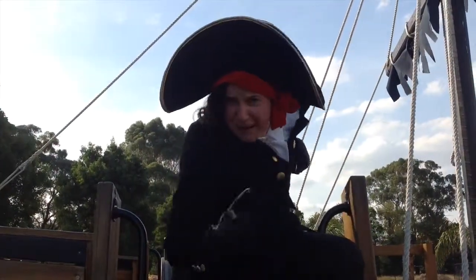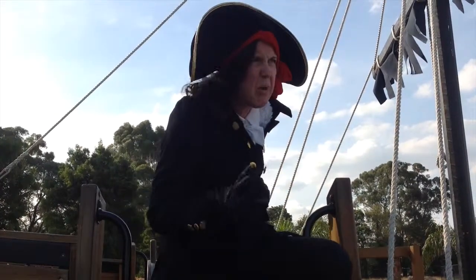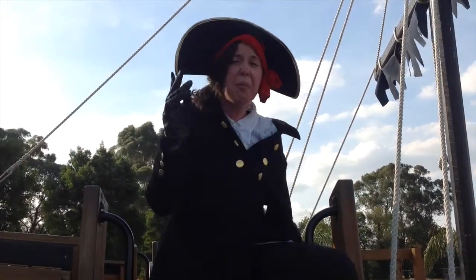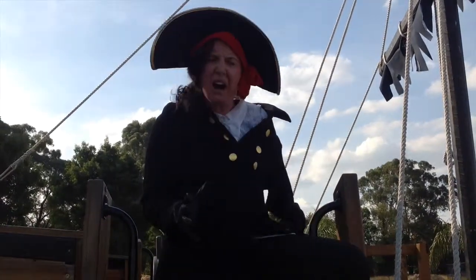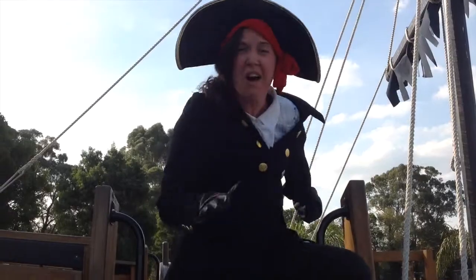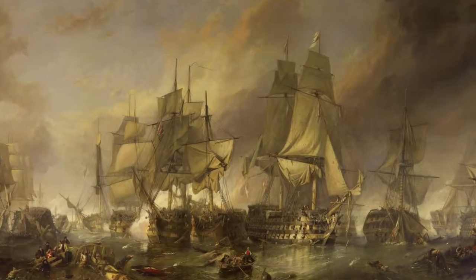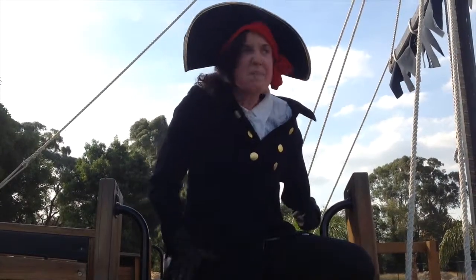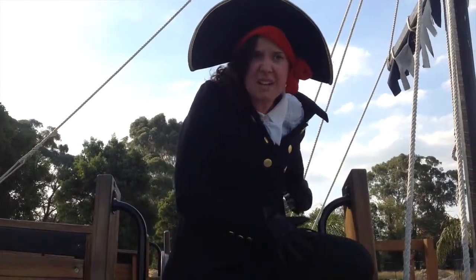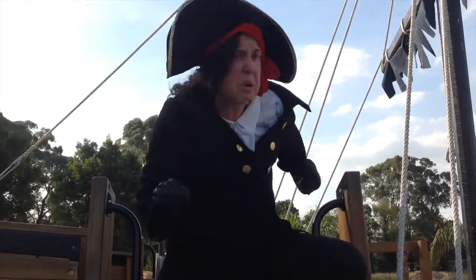HMS Victory. But I'm not here just to show off my fancy boat. I'm here to talk to you about the Battle of Trafalgar. And when I talk about the Battle of Trafalgar, I'm not talking about those wonderful garage sales and that glorious carnival that you have every year. I'm actually talking about a battle, a fight between 2 very big armies that occurred very long ago. Back in the 1800s, in fact. And it was a magnificent battle that I will go into a little bit of detail for you now.